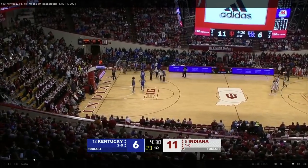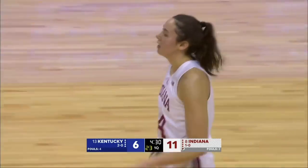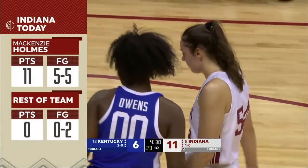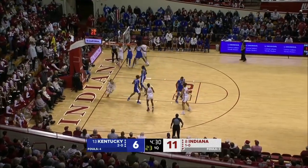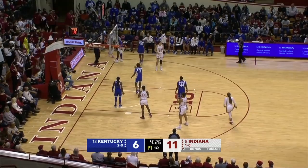Seven straight points for Indiana. And guess what, Carolyn Peck? It's coming from the big girl, Mackenzie Holmes. Mackenzie Holmes has had a phenomenal start. Now, look, when you have a big girl that is shooting, she's perfect from the floor today. She's 5 for 5, and one of those is a 3. She's doing it all over the court.